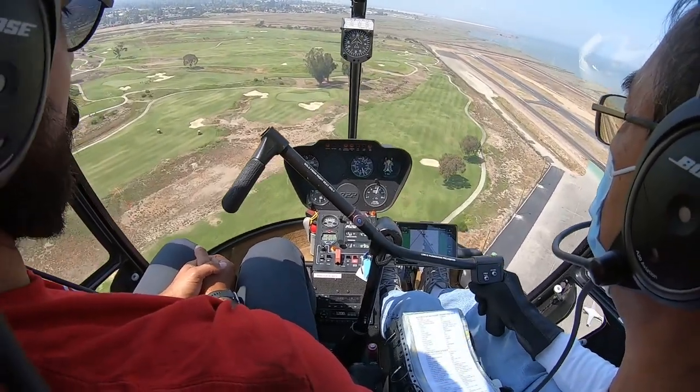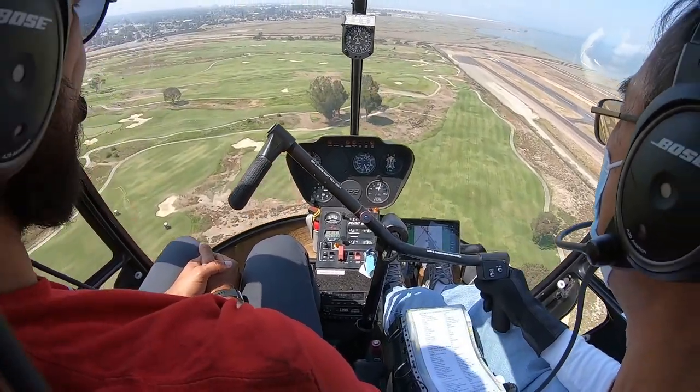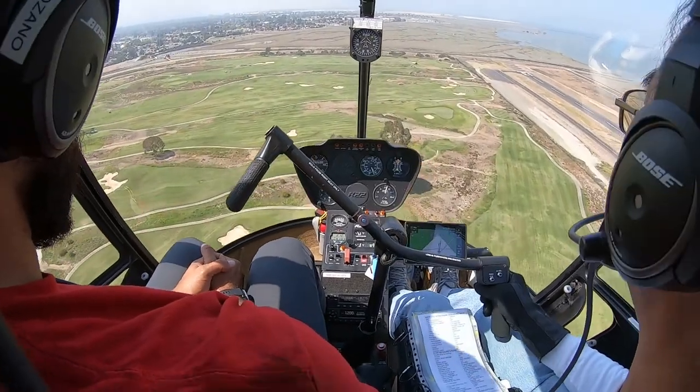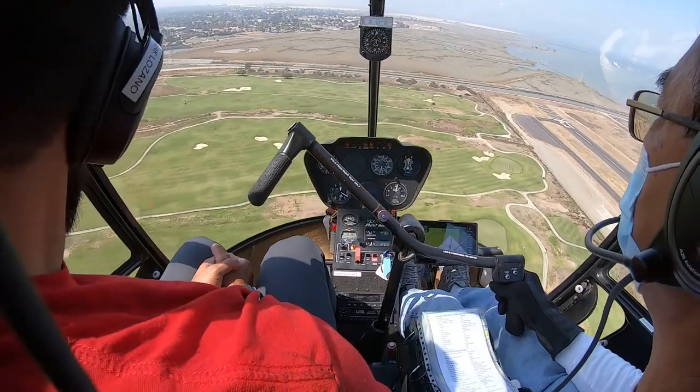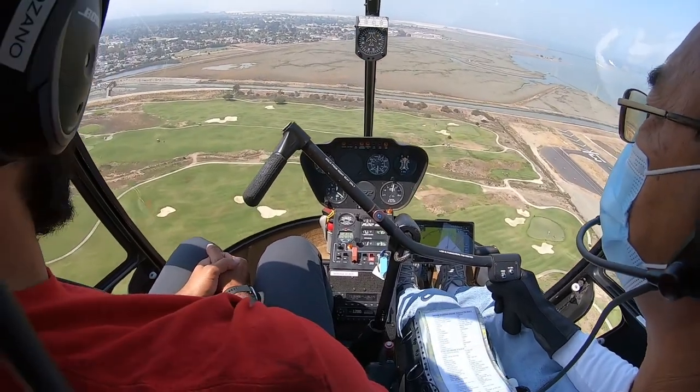Cessna 9 Hotel Zulu, make a left 360, sequence for short approach. Left 360, 879 Hotel Zulu. Dakota 1 Alpha Juliet, frequency change approved.